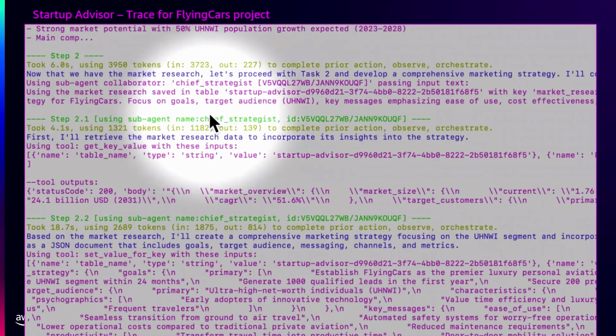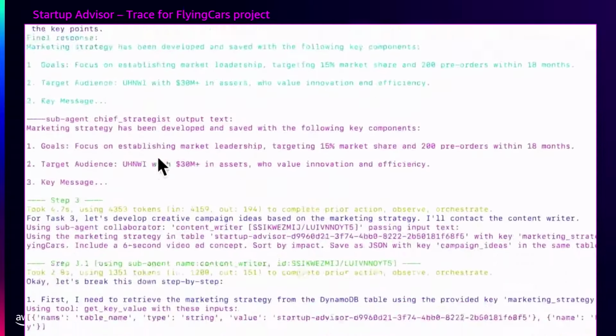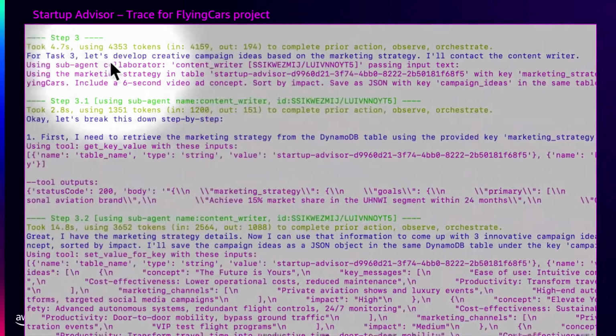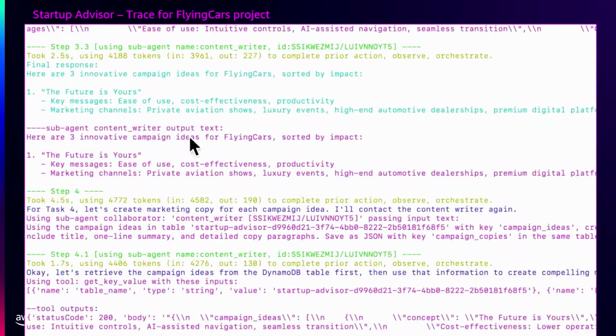Here it's creating the marketing strategy. It takes all of that research as input, maybe uses a knowledge base, let's say, to figure out the kinds of things it wants to do inside of the strategy. Moves on to step 3, generate some campaign ideas, and so forth.